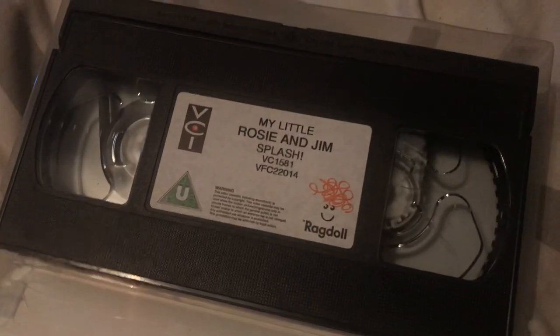My last Rosie and Jim VHS for this collection is My Little Rosie and Jim Splash. Here's the front, the side, and the back. The episodes are Washing Day, Baby Elephant's Bath Time, and Down the Water Slide, or Down the Slide is what it says. Got the Ragdoll logo. Here's the tape.